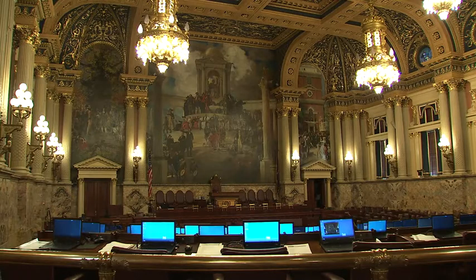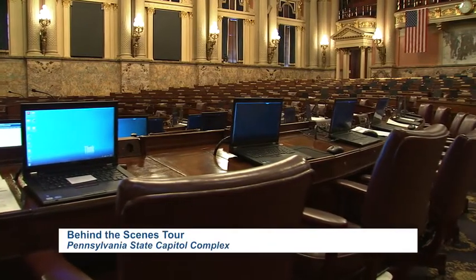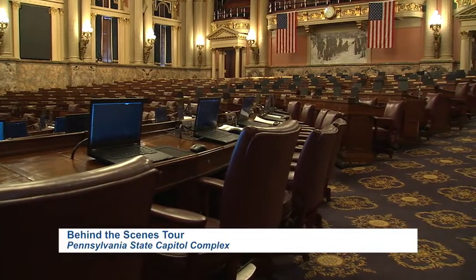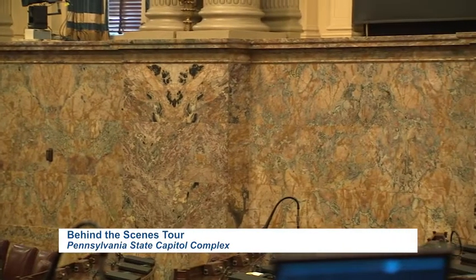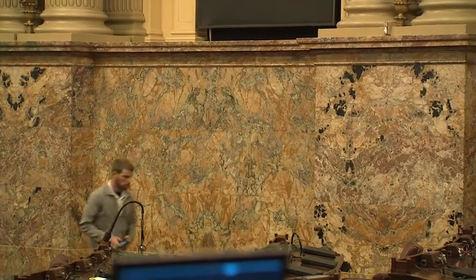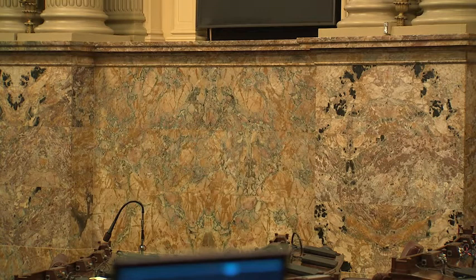This is the House chambers. The desks are the original desks from 1906, and they are made of mahogany from Belize, Central America. So they are over 100 years old. The marble that wraps around the bottom of this room is from the Pyrenees Mountains in France. It was donated to our capital by monks. After they donated it, their quarries were closed, never to be reopened.